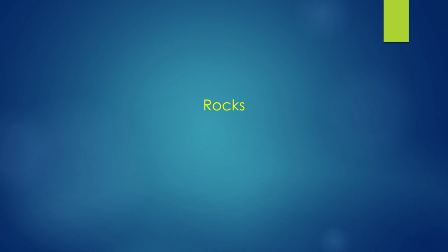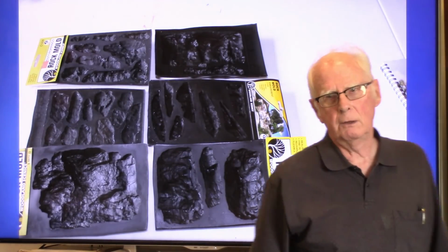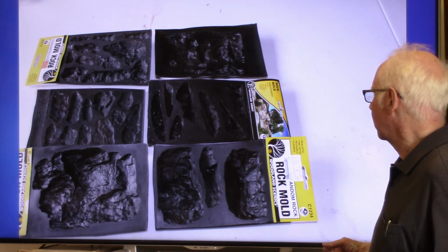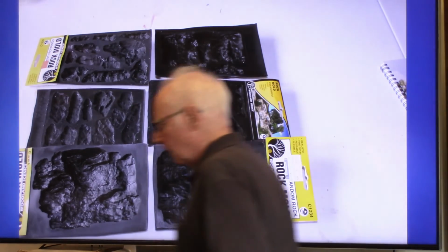Rocks. I'm not an expert at rocks. I have done rocks some. Again, Woodland Scenics makes a good variety of rock molds, and I have used them. You can use those in a variety of ways. Sometimes you don't want to fill them all up with plaster, but they work fairly well.